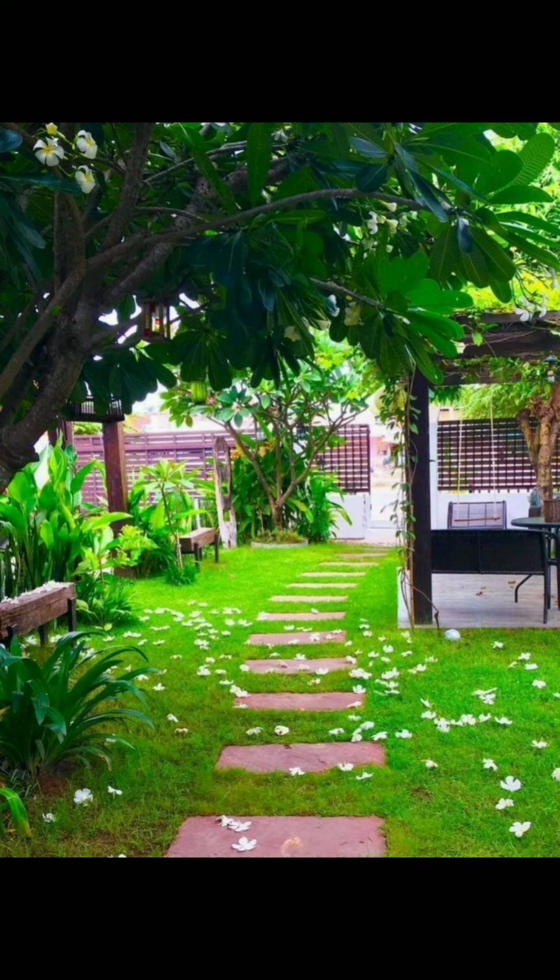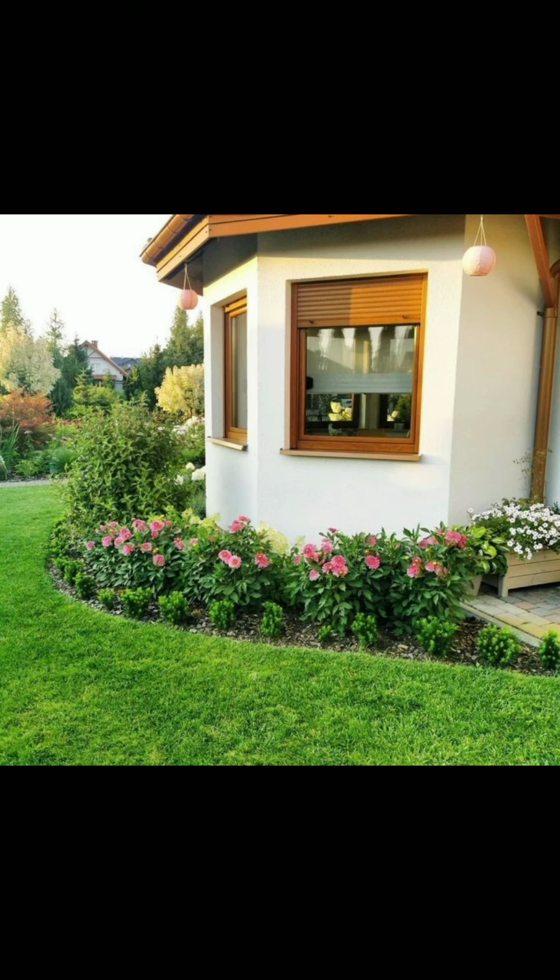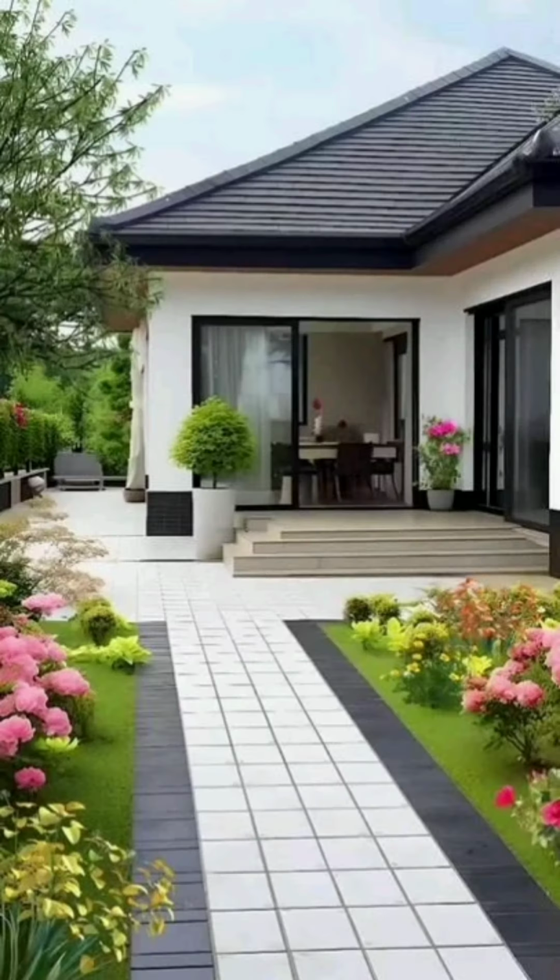Balance and proportion: maintain a sense of balance and proportion in your design, ensuring that no single element dominates the space.